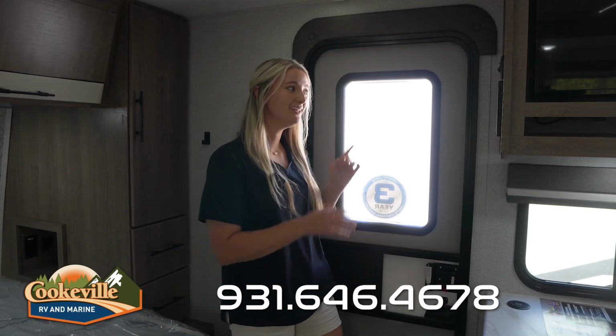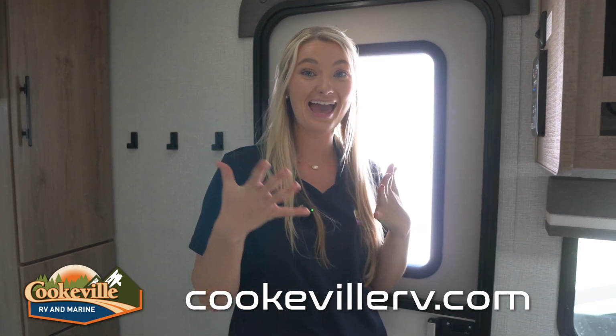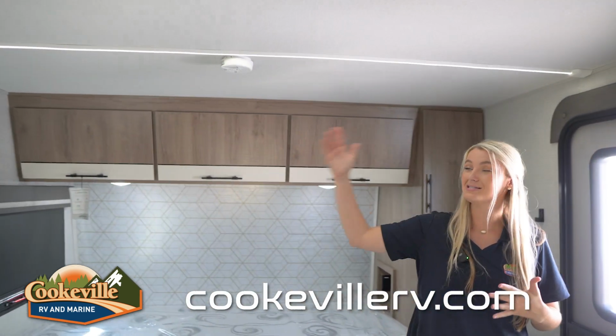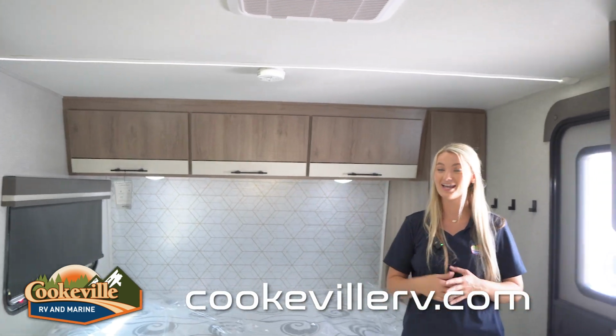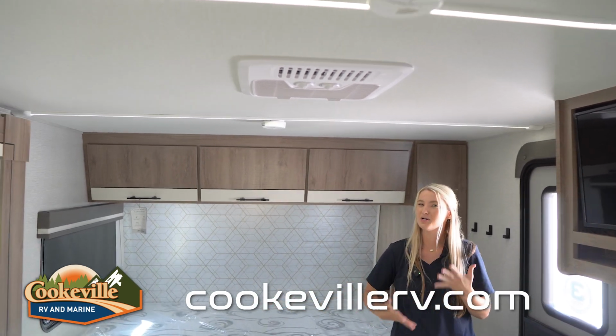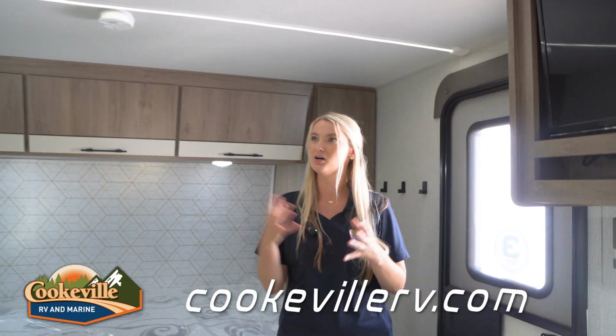When you first walk in, over to the left, you do have your control panel. This is where you control all of your awnings and your lights. A cool thing about this Imagine is they have done upgraded lighting in here. So as you can see, they have this new seamless strip LED lighting. These LED lights are over the seams in this camper, so it kind of just puts everything more together, makes it feel just a lot cleaner in here, which I really do like.